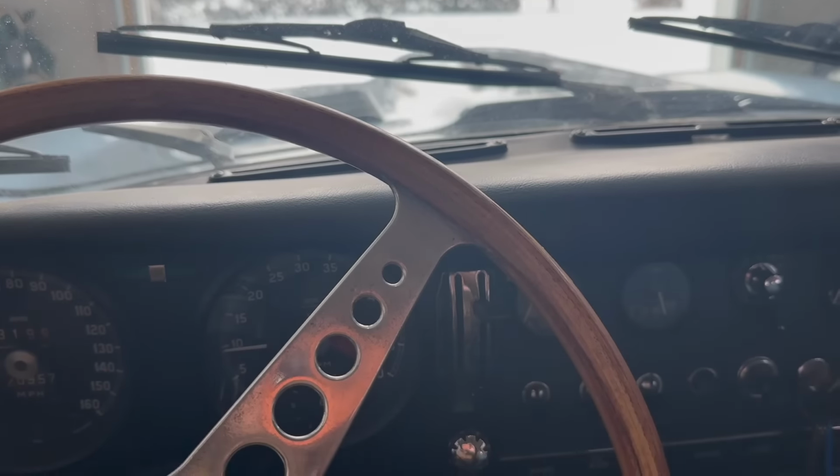Okay, the car is running. Just gonna let it warm up a little bit here because we have a nice wintry day in front of us. Let's see, oil pressure's up, water temperature hasn't gotten there yet. Again, fuel gauge, as we mentioned. I know I have gas in it, so I'm not too worried about that.